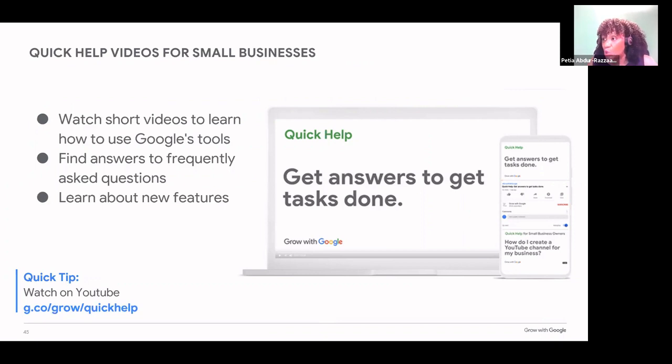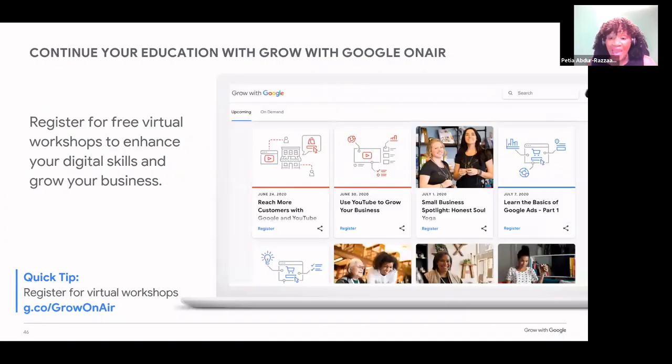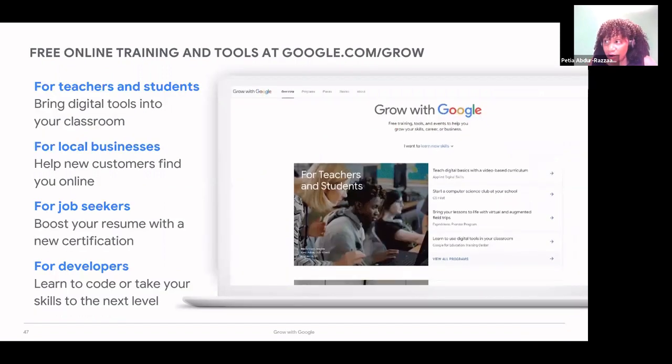You can get quick instructions on how to create a YouTube channel, how to get your business listed on Google Search and Maps. And in addition to attending workshops like these, you can also check out the Grow on Air workshops that are given at no charge by the Google corporate team. And to access the schedule, you would just go to g.co/growonair.